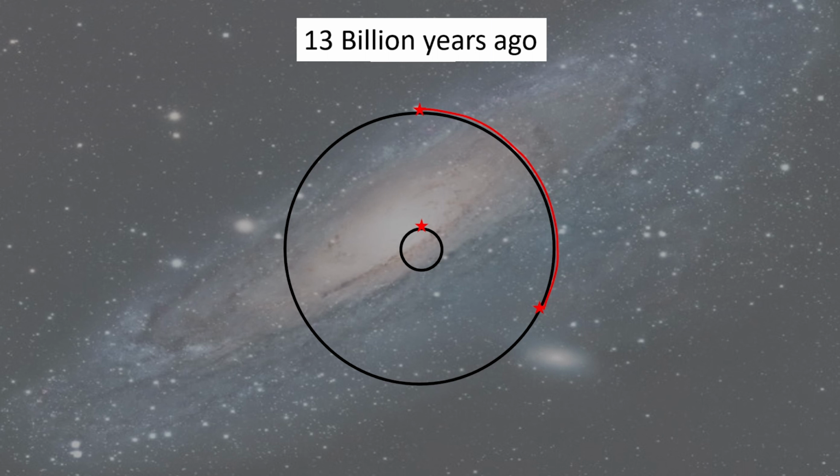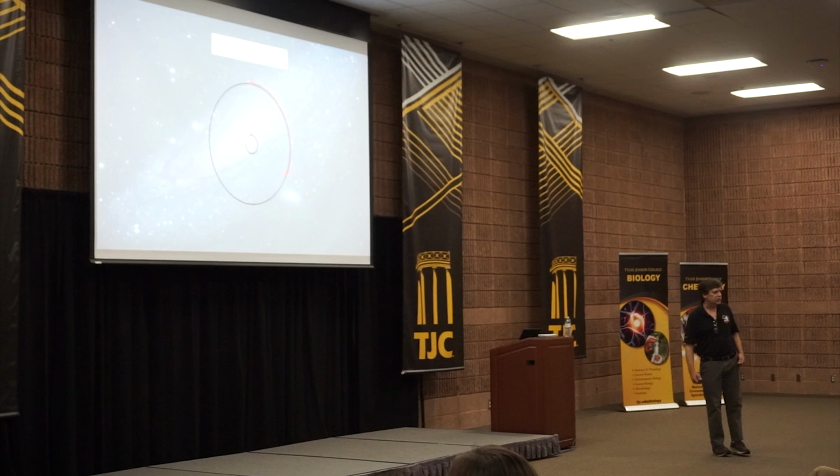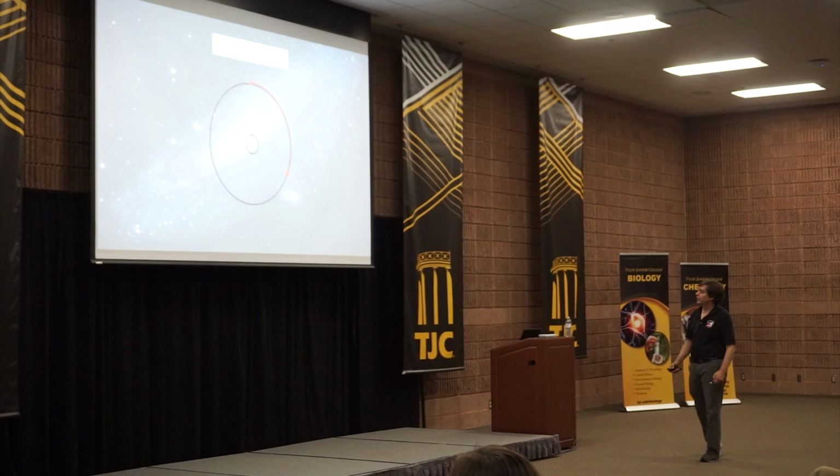So this is why it's really, really neat. It's very important: if you look at something very far away, you're also looking backwards in time. And so we can answer the question, what was the universe like many billions of years ago? What was it like when it all began?